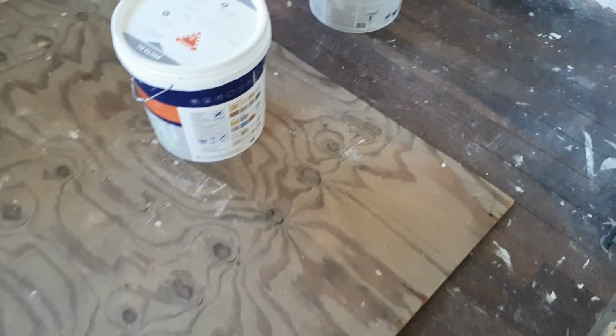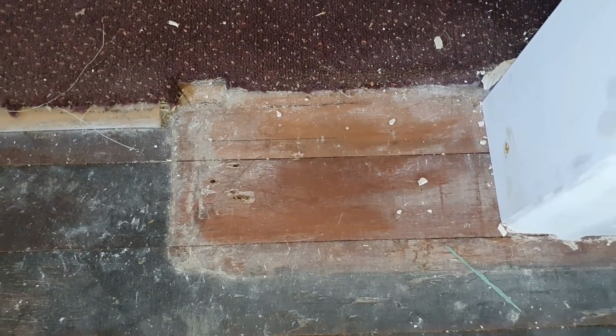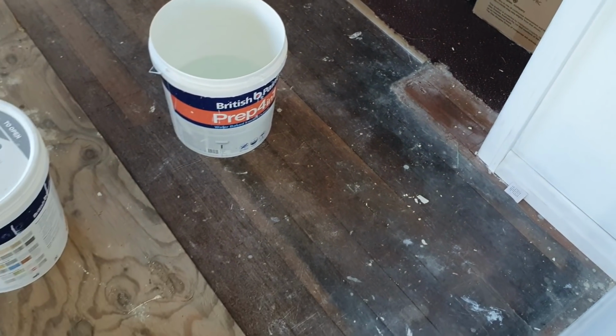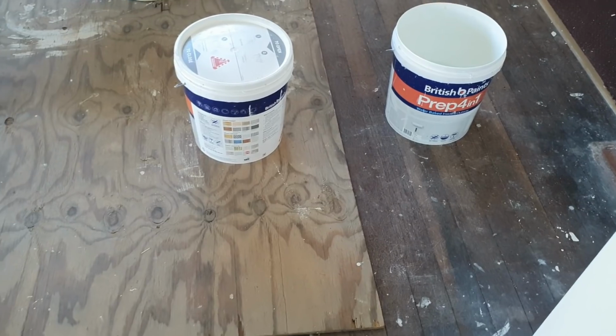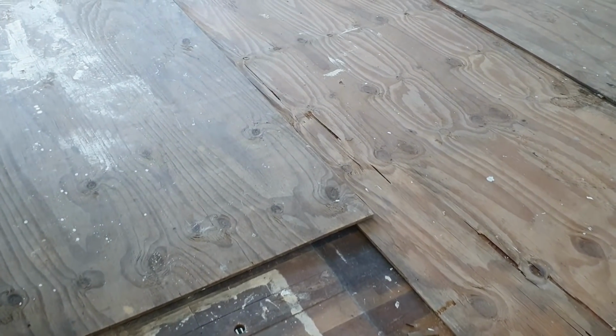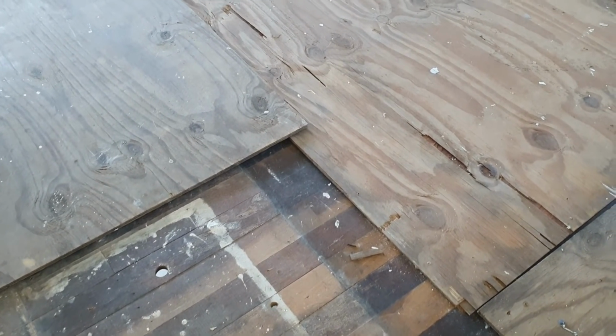There's a bit of a patch of the original timber there. So hopefully it should come up fairly similar. We're speaking to the floor sander, Rob, and he might start coming around and finishing some of the floorboards next week. And he said he should be able to match it all up once it's all sanded back.